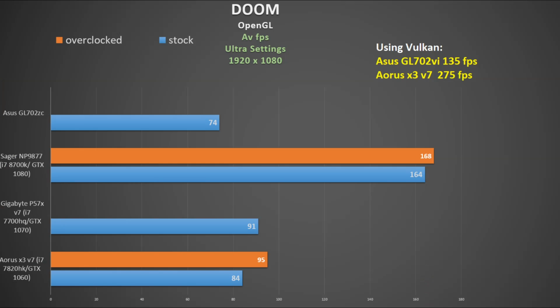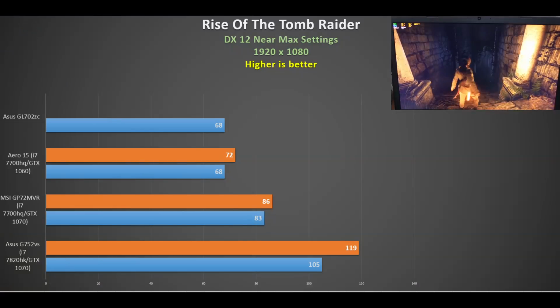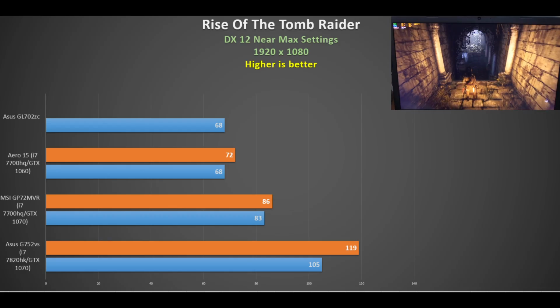I played Doom using both OpenGL and Vulkan, and was surprised that using Vulkan, the GTX 1060 in the Aorus got double the frame rate. Still, switching to OpenGL, it only took a 14% hit, but at ultra settings, 74 FPS is just fine. Finally, in Rise of the Tomb Raider DX12, it again matched the GTX 1060 in the Aero 15. 68 FPS is a perfect match for this display.